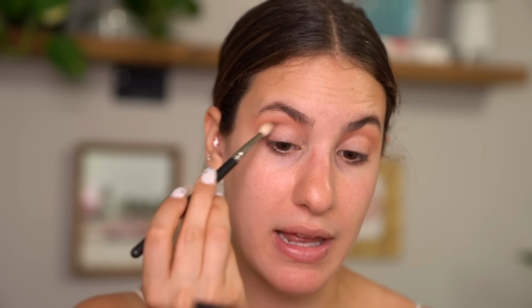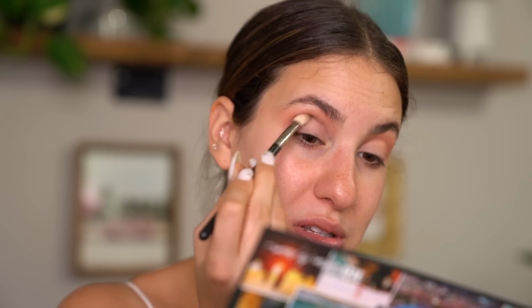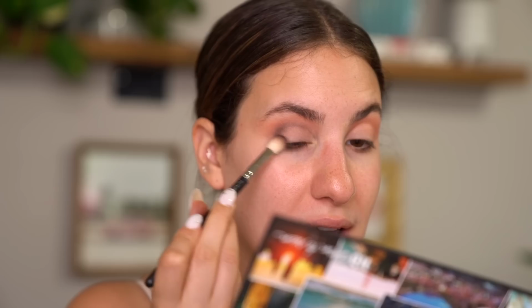So now I'm gonna go into a more precise blending brush. This is my MAC 217, and I'm sort of feeling this one right over here. This is more of a cool tone brown. Pop this directly into my crease. You still wanna make sure that you're letting the coral peek through. I'm being very precise with this, and I'm blending with super small little circular motions so that I don't blow it out too much. Because I sort of just want this color to give me depth. I don't really want it to like whoosh, reach my eyebrow.